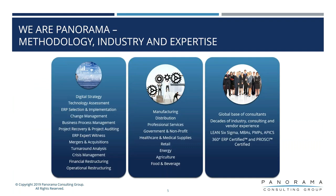A little bit on Panorama and who we are. See on the left-hand side here, full line of management consulting services. Software selection has always been our bread and butter. We also do some expert witness work that allows us to see some of the reasons for failures of large ERP implementations.